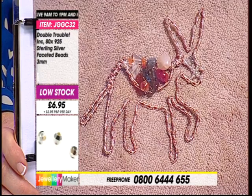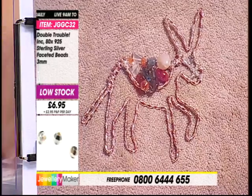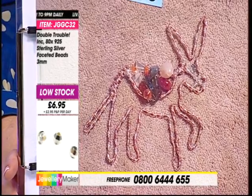It's fabulous, Anna. Look at the little, it's stunning, isn't it? I love the way he's got a little trot, he's just lifting up the one leg there. It captures a donkey to perfection, doesn't it? Beautiful.